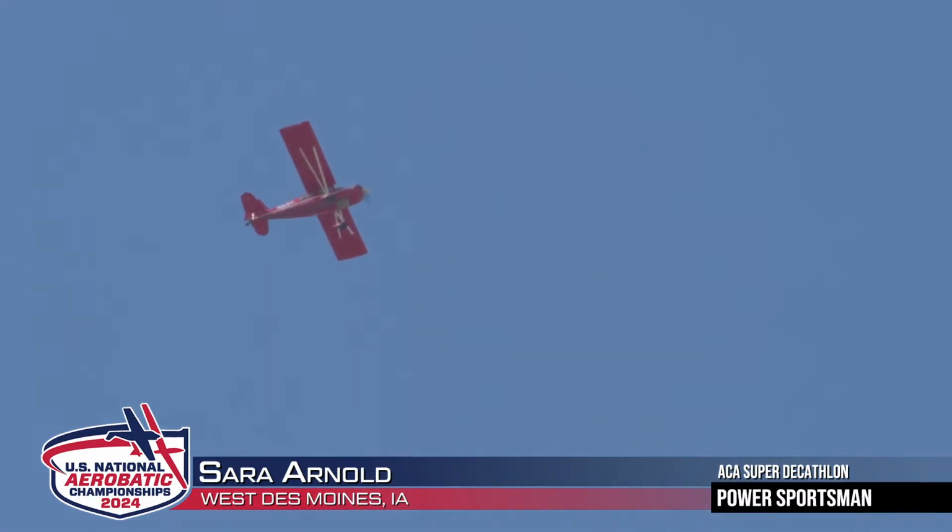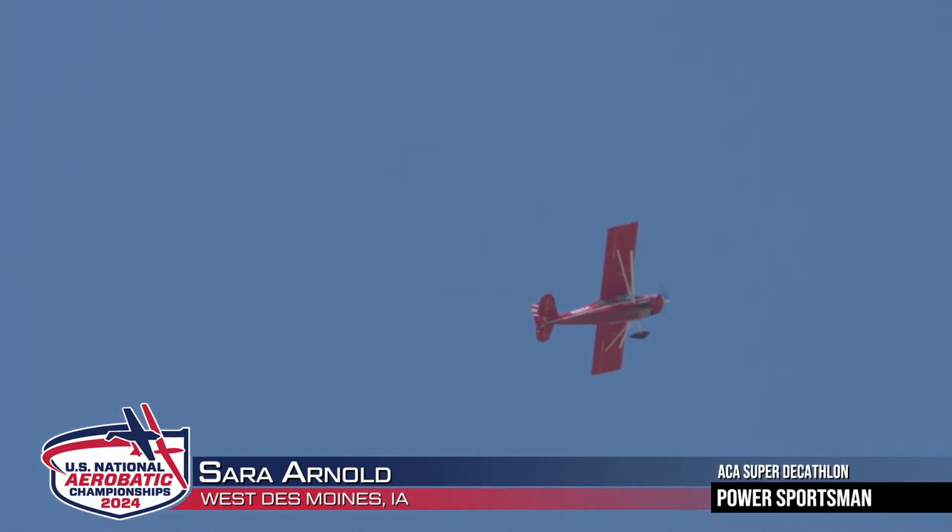As the airplane comes back across the box, she's getting her position exactly right. Pulling vertical once again. Looks like we are in a half square. She completed a half square loop, so she's in the figure. She's coming back down. Looks like another half square. Sara's coming back across the box to the north. Still light winds, 78 degrees.